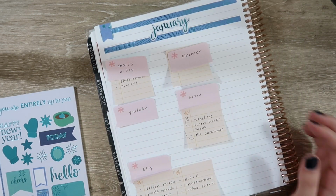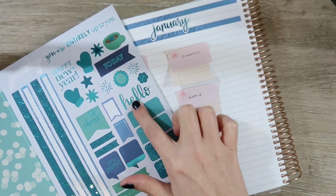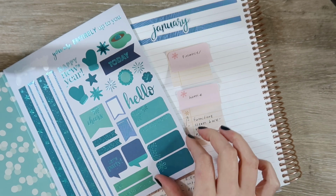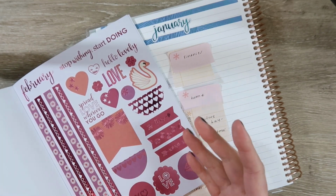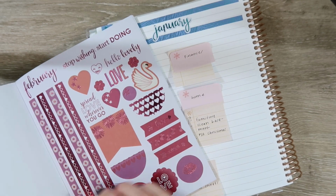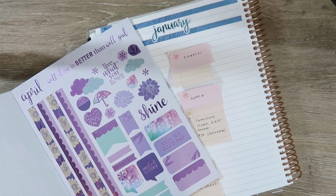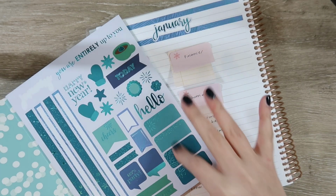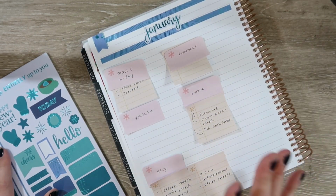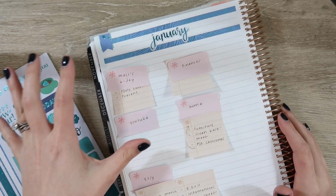And then what I'm going to use are these little event sticker types of things. A lot of times her stuff doesn't have more functional stuff. This is usually more decorative. You can see here, there's not a ton of space to write. So I'm glad that in January there's a lot, because I think a lot of people need that kind of structure in January. Okay, so that part is done.